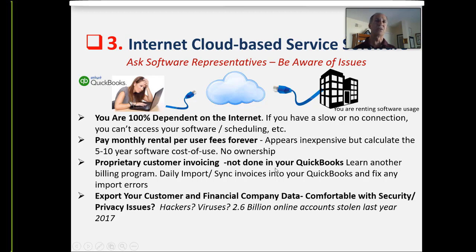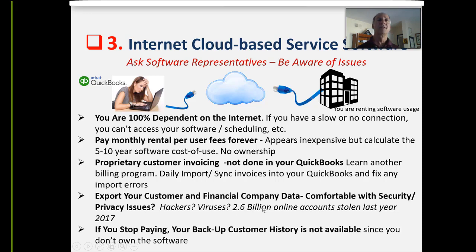Another thing to consider is your financial data and your company information. Are you comfortable with the security and privacy that you have maintaining the information on your own computers, or are you comfortable giving another company that information so that they can try to protect it out on their computers? There's been a lot of activity out there over the last few years regarding information being taken off of computers, so be aware of this concern.